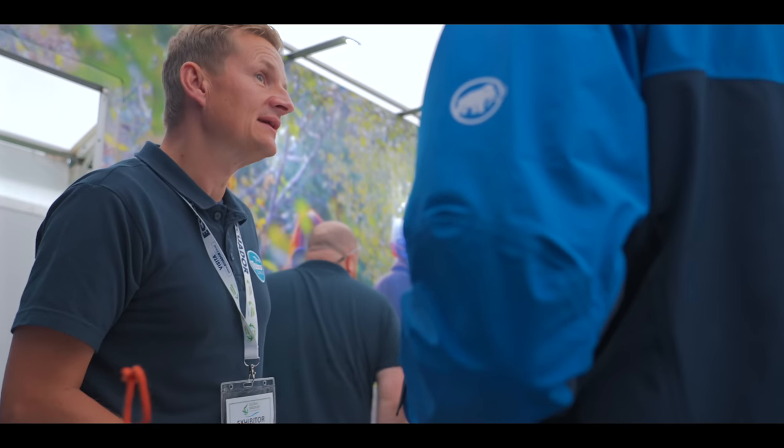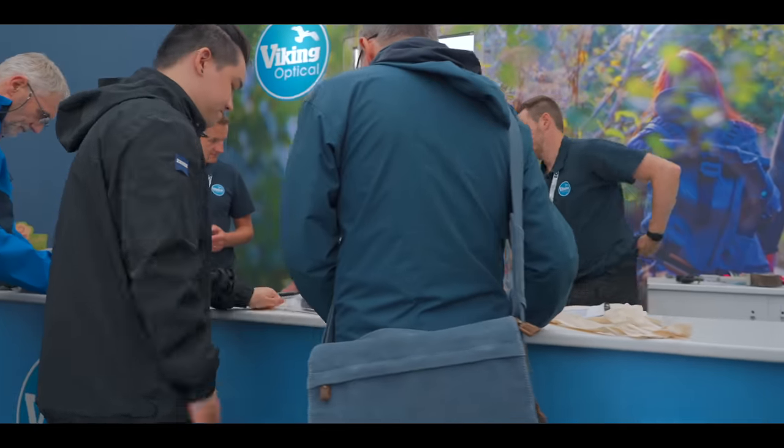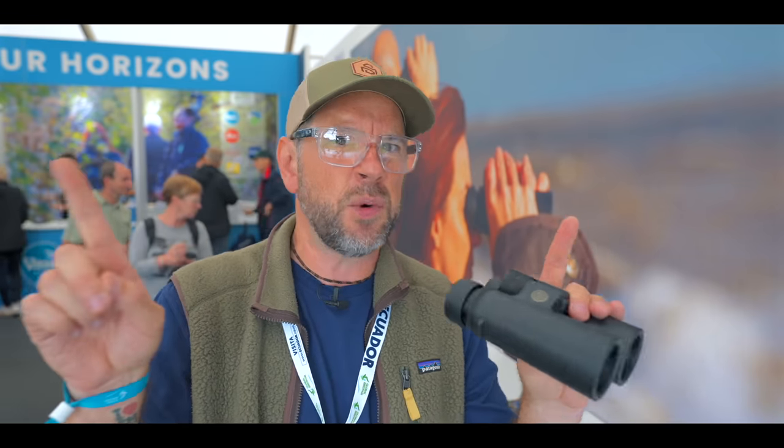Loads of offerings from Viking Optical, loads and loads of updates from their scopes to their binoculars. I even got my classic old pair, which is the Peregrines. My Peregrines have been with me for such a long time, they're so good. But there is an upgrade, which is the Osprey. They're slightly heavier, but apparently they've got a new field flattening technology, which gives you a crisper edge-to-edge visual.